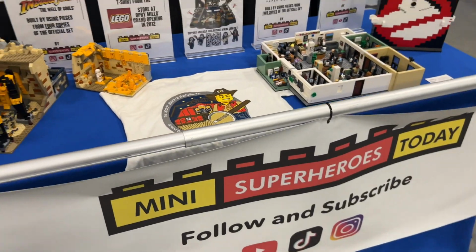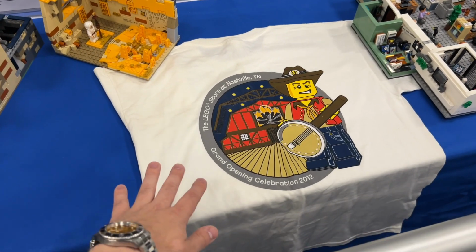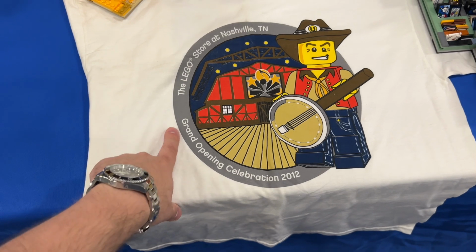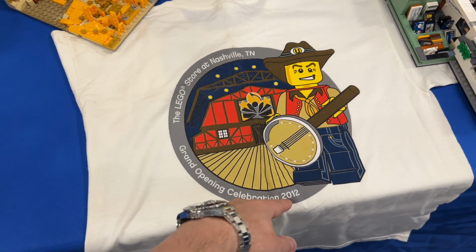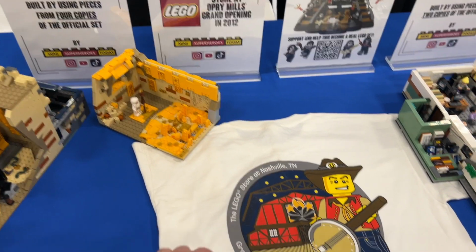All right, so final day at the booth. Of course, got the same builds from before, but I thought, you know what? I should bring this out. This is very, very rare. In fact, it's the only one I've ever seen. Grand Opening Celebration 2012 Nashville Lego Store t-shirt. So it's really cool to have this here.